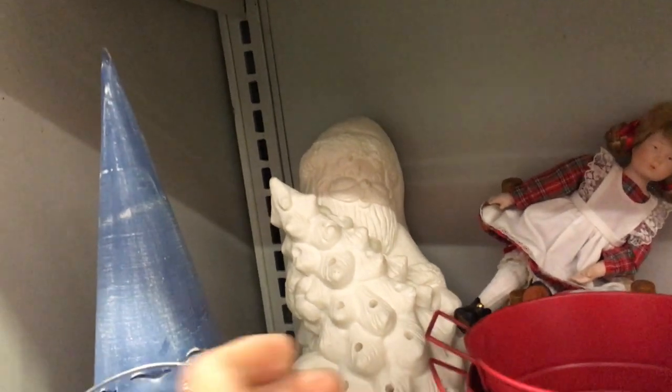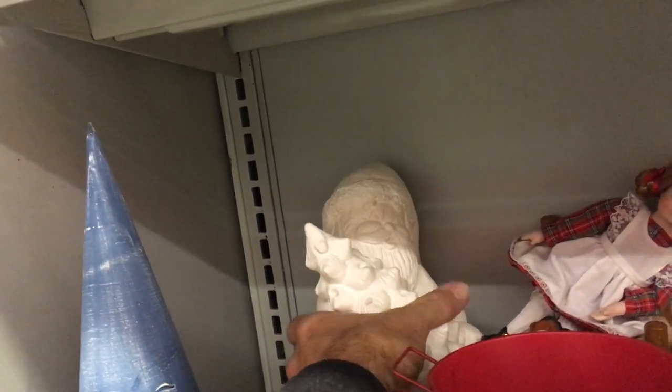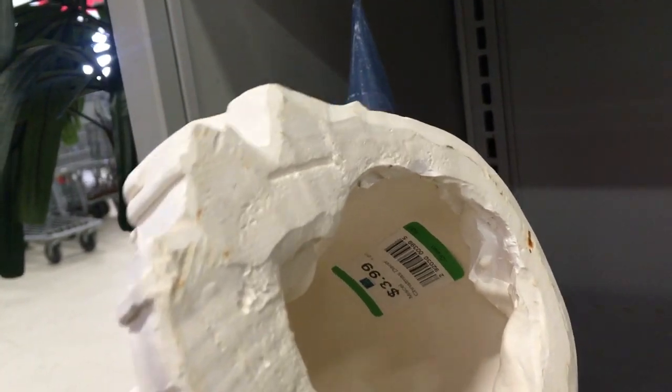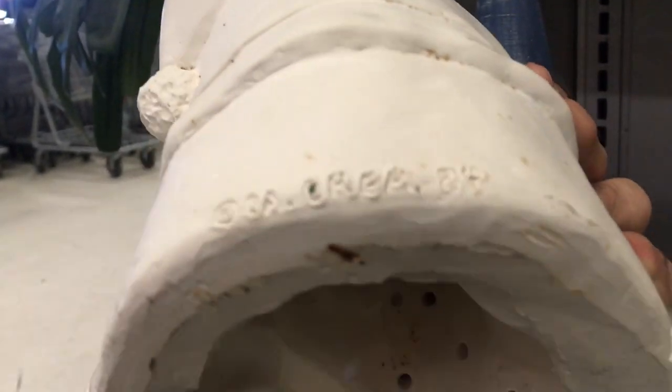Oh, here's one. This person didn't finish their project in ceramic class. Come here, Santa. Oh, come on. There we go. Unfinished. $3.99. What does that say?